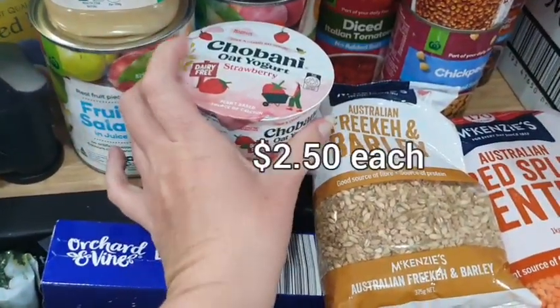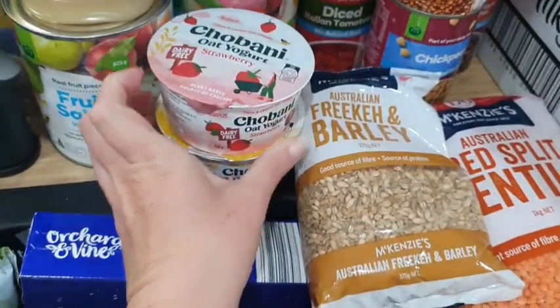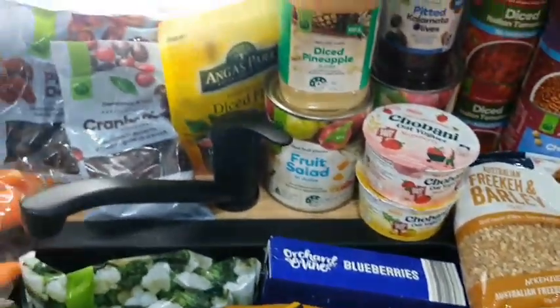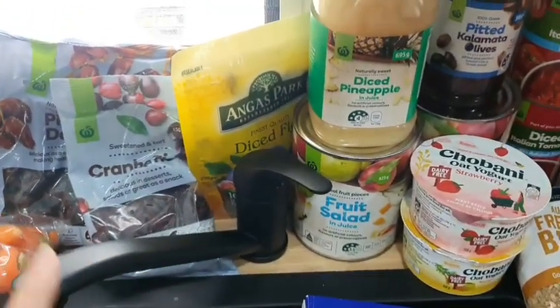And the Chobani flavoured yogurt, strawberry and mango, again, was on special this week at Coles, so we grabbed some more of those as well. All right, fruit to have on hand once all of the fresh fruit has run out.